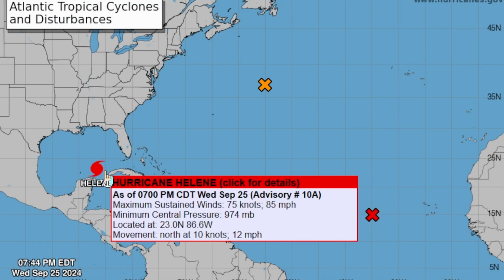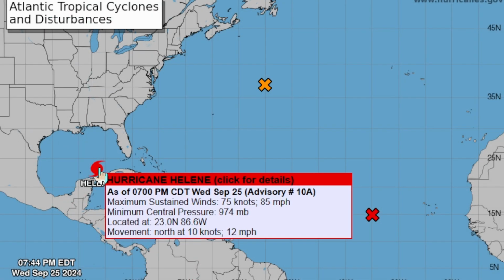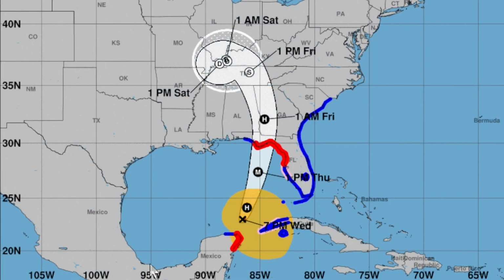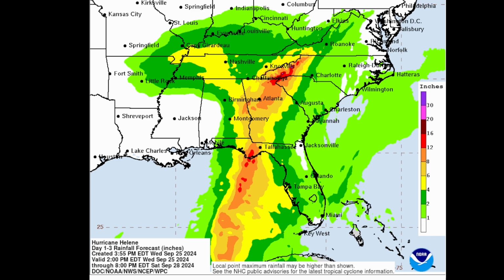The latest information on Helene at 8 p.m. Eastern has 85-mile-an-hour winds, pressure dropping to 974 millibars and moving north at 12 miles an hour. The 8 p.m. Eastern update also has no significant change in the track, pretty much making landfall east of Apalachicola in western Apalachee Bay, then moving into western Georgia. Note that even as it approaches Columbus, Georgia, it is still at hurricane strength. And there is significant potential for flooding rains as it moves inland from Apalachicola, Tallahassee, all the way into Atlanta and the Blue Ridge Mountains.